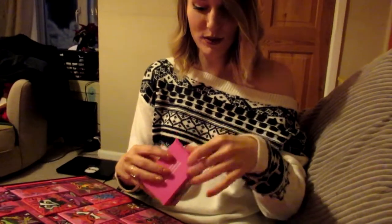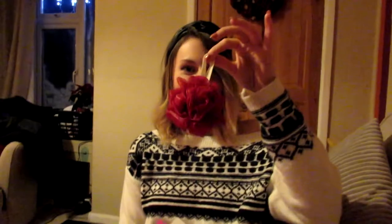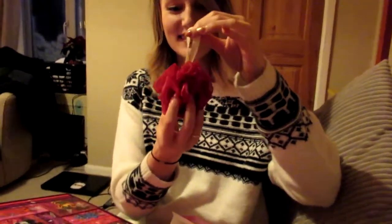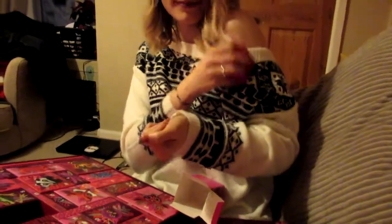No, it's one of those loofahs. Oh, it's a loofah. That's quite nice. I love me a loofah. It's so little. It's quite a nice colour. Yeah, it is a nice colour, isn't it? It's quite Christmassy. You can't really use it right now. Well, apparently you can. Stop loofing. I'm just excited, okay?